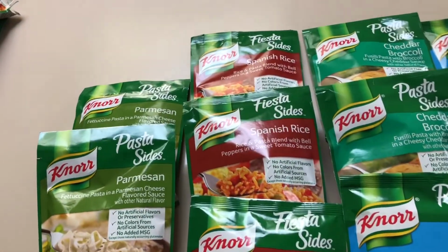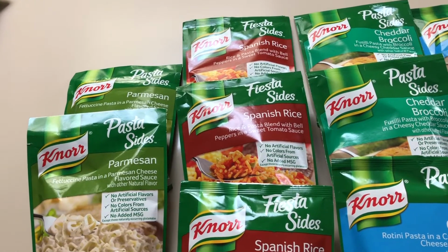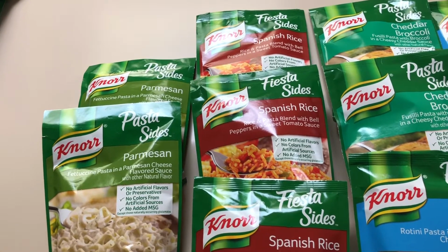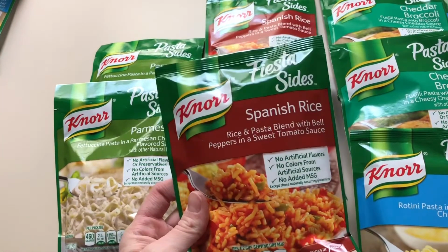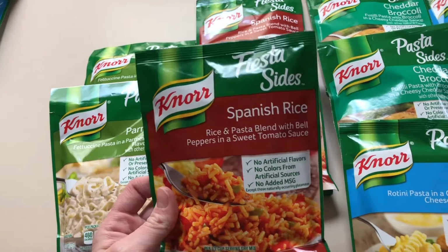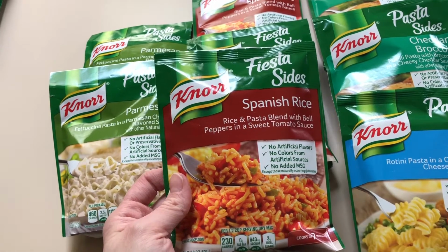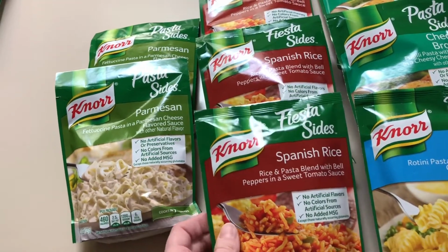Spanish rice. We do eat tacos and like Mexican foods. Frequently, we switch between chicken tacos and beef tacos. Most of the time, it's chicken. But anyway, guys, you can actually use Spanish rice inside your tacos to help fill it up so you're not using as much meat. I've also added some Velveeta to this and made it like cheesy rice. You can do all kinds of stuff, and we really like this stuff.